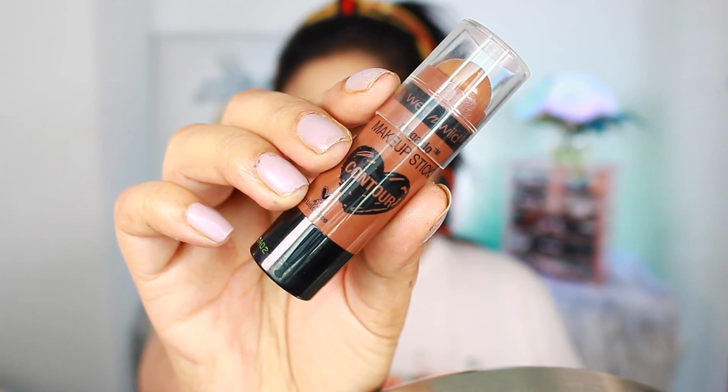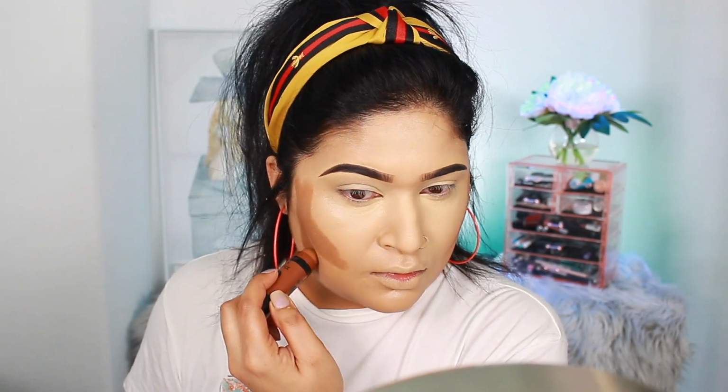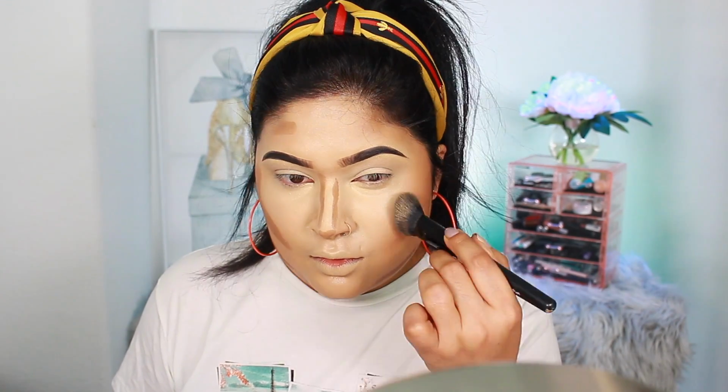For the contour, I'll be taking Wet n Wild Makeup Stick. It is in shade Where's Walnut, and I'm going to do the cream contouring. Today I went a little heavy without realizing it at the time, and then I blended it out with e.l.f. Cosmetics Angled Brush.